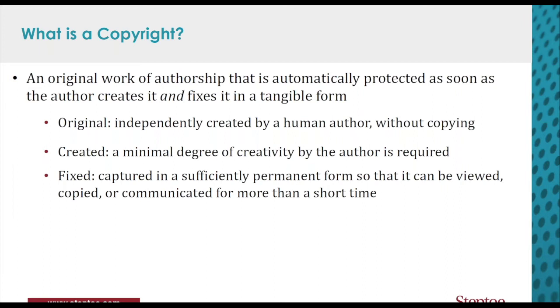And it needs to be fixed. And this is one of the main requirements for copyright. So it needs to be captured in a sufficiently permanent form so that it can be viewed, copied, or communicated for more than a short time. You can think of this as kind of like a publication element to a copyright.